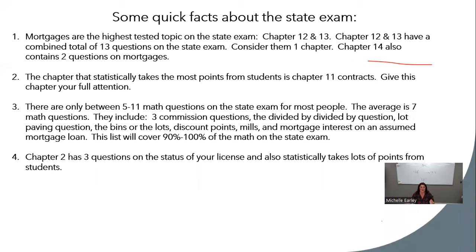And I'm going to tell you, people that fail the state exam, it's usually the points they've given the most: chapter 11, which is contracts, and chapter 12 and 13, which is mortgages. And after that, it's chapter 2. So listen to this again. You're going to want to know mortgages and contracts like the back of your hand, because that's where they're going to take the points from you. That is where they're going to take the points.